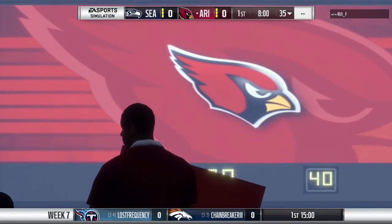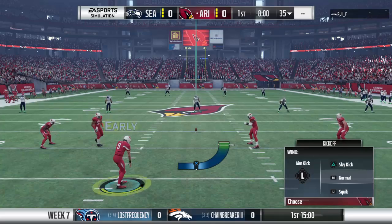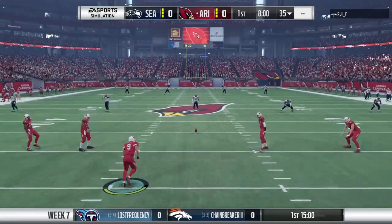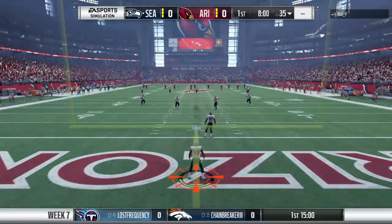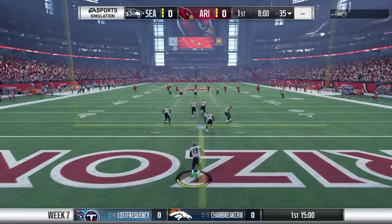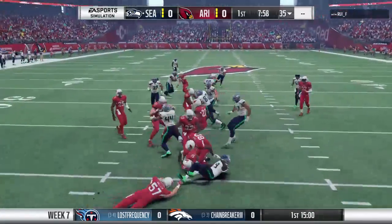World's first retractable natural grass field, as you get a look inside University of Phoenix Stadium in Glendale. The scene a few moments ago, here it is. It's unlike any other in sport as both teams made their way out of the tunnel. These folks are fired up as their guys are ready to do battle.